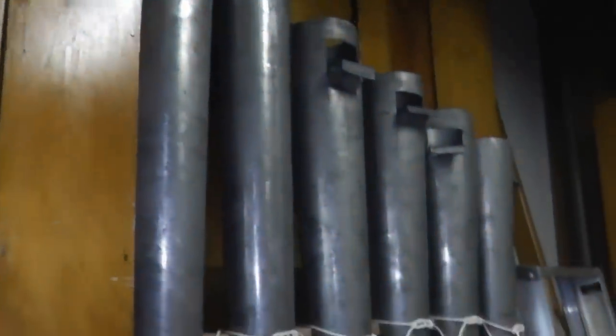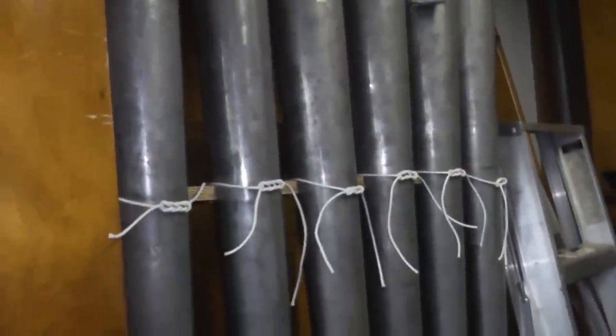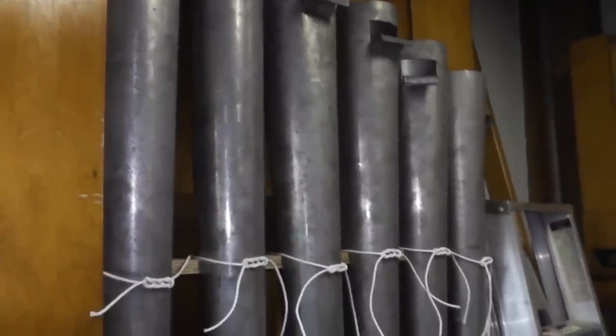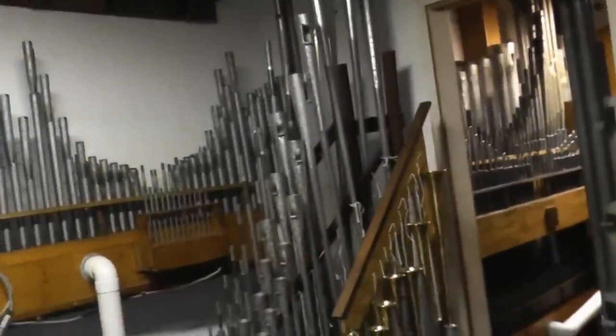Now, these are called reeds here, if I'm correct, right? The metal ones? This is a trumpet. Okay, a trumpet is a reed. Okay. This is a bass flute pipe. Okay. And, well, maybe they can take a shot through here.